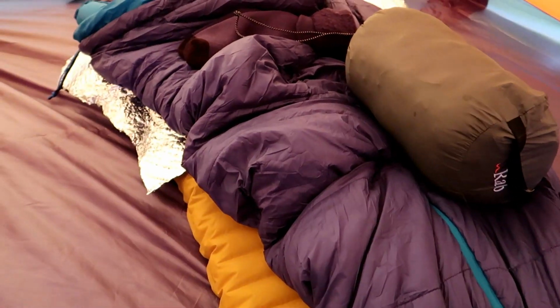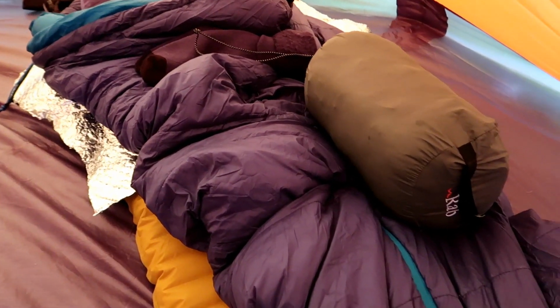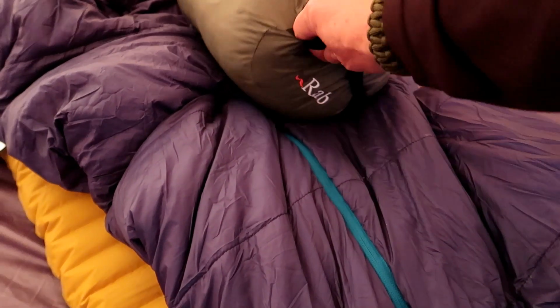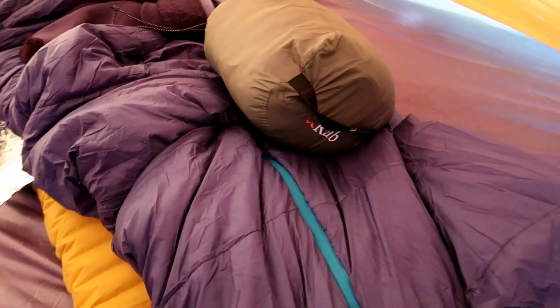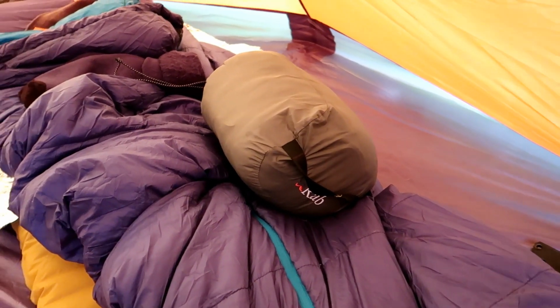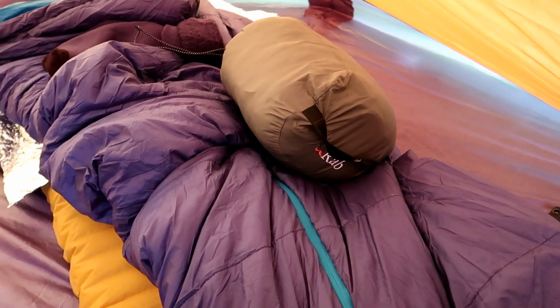But it's good for like a 3-season bag. It's a nice warm bag for me. Probably not for some people. I sleep warm. A jacket coat I've had for years, which was expensive at the time. It's a Rab, big thick. That is like wearing a sleeping bag, so that's for sitting outside a tent when it gets dark.